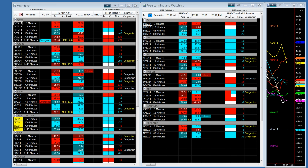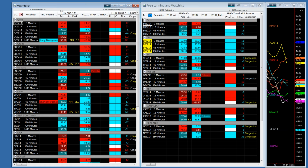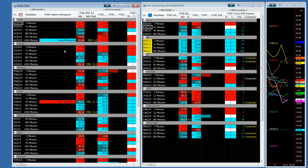To record the presentation this morning, because I'm going to go through this scanner, which is very similar to the TradeStation RadarScreen. I'm going to go through the columns first, and then we'll look at charts this morning. The first column I have in the scanner window is called the volume divergence scanner, and you can see that we're getting a long divergence on gold on the daily chart.